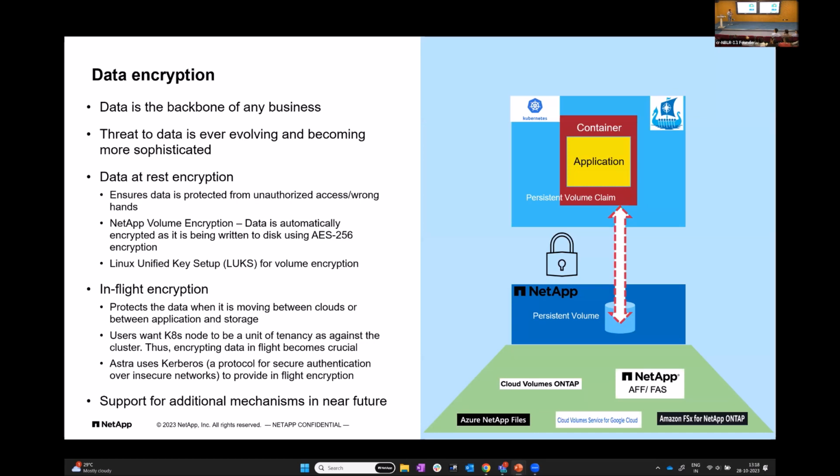And there's an interesting use case for that we have recently found out. Traditionally, people wanted a cluster as a unit of multi-tenancy. Okay, this is my cluster, this is for my application, this cluster is isolated, I'm good with it. But because of the resource pressures, the cost cuttings and everything, there are users who want a Kubernetes node as a single unit of multi-tenancy. In a big cluster of 10 nodes, 15 nodes, 20 nodes, I want 2 of my nodes to host my application. The rest of the nodes can be hosting other applications. How do you protect the data, right? So in-flight encryption comes in very handy over there also.